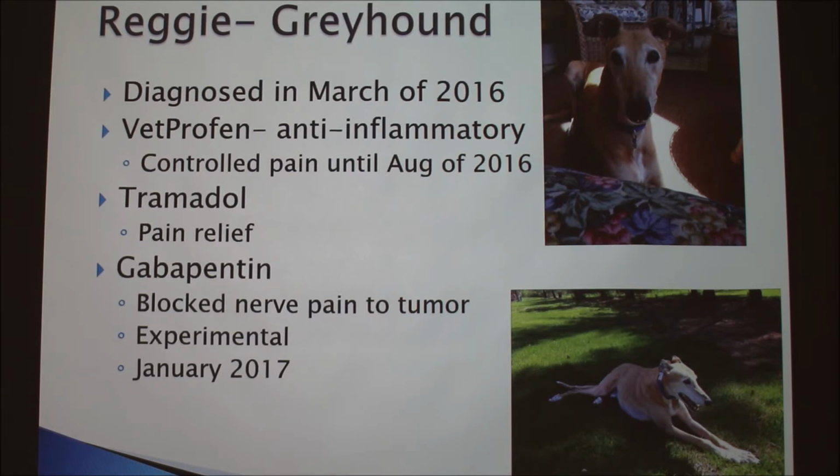And I don't know if that's it or if it just got too big and that dose wasn't effective and you had to go to something more effective. It's kind of a question and kind of a comment. My sister has fibromyalgia and they use gabapentin for that. So I didn't know if there were other uses other than just for osteosarcoma.